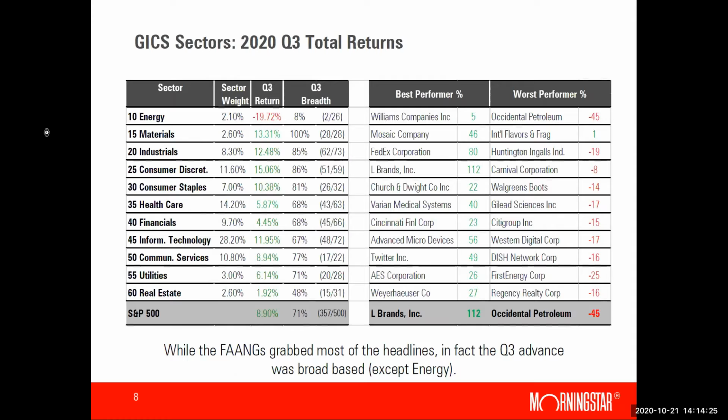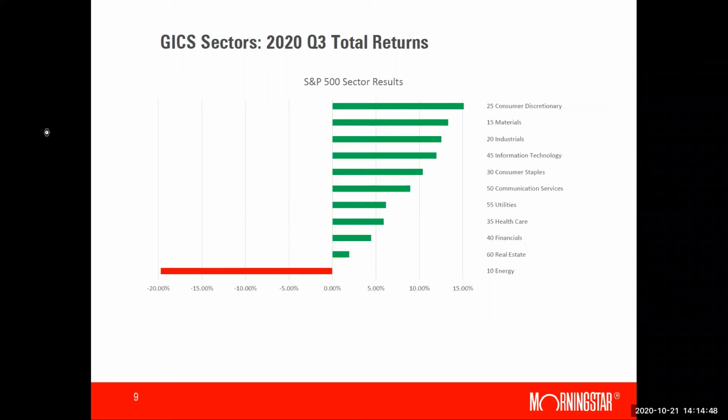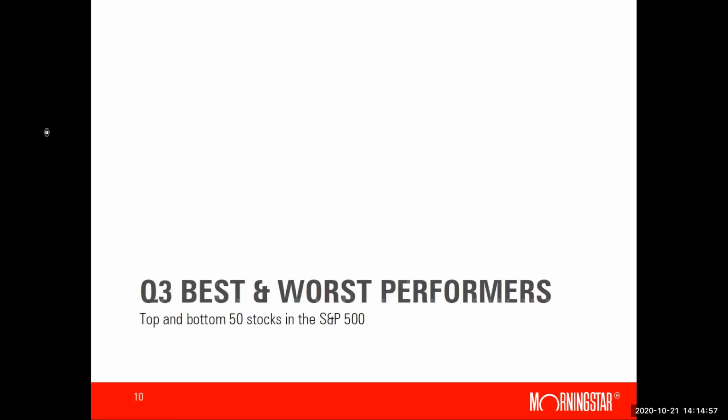So FANG leading the way again, no surprise there. However, L Brands posting the best performance at 112%, which I think is mostly just due to the overreaction in Q2 and that stock bouncing off the lows. It's a visualization here of the sector performance, with consumer discretionary leading the way, and then materials not far behind.